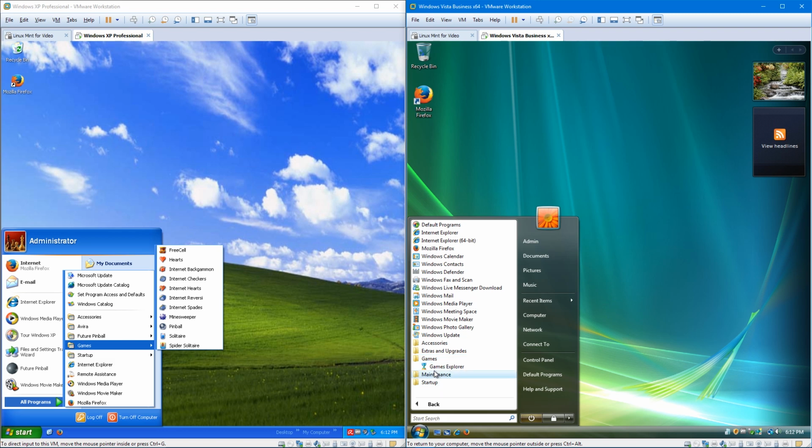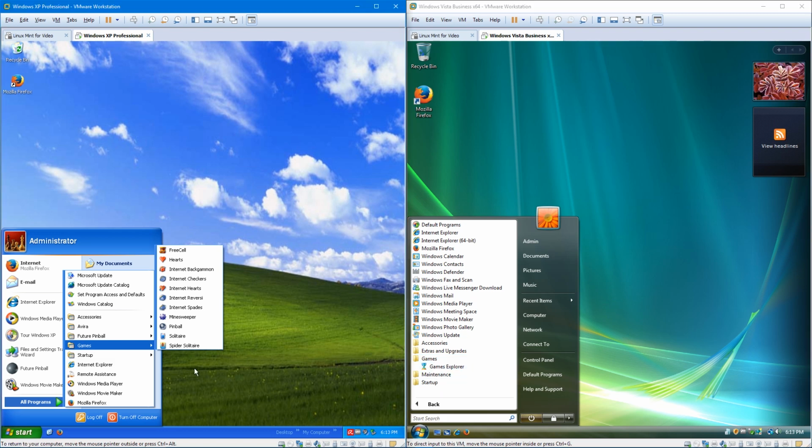In Windows Vista, they actually added a game called Chess, and it is what it sounds like. It's a chess game, a 3D chess game for that matter. Windows XP did not have any such chess game.